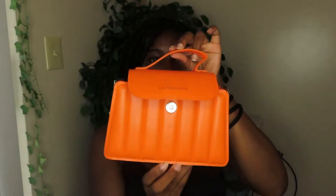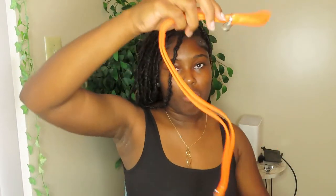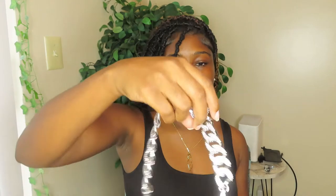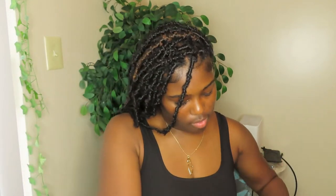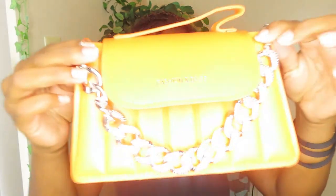This orange purse. Really cute, small, like a little, you know, handbag type of deal. It comes like this. This is the inside. It comes with a strap on it. Ooh. So it comes with the orange strap, and it also comes with like a little chain to put on it too. I think when I seen it on Shein, it was like this.